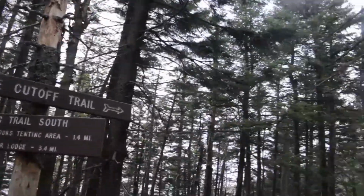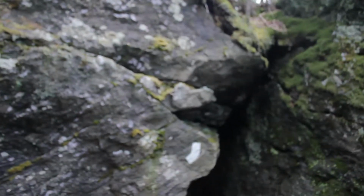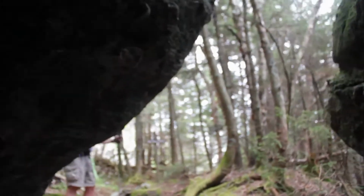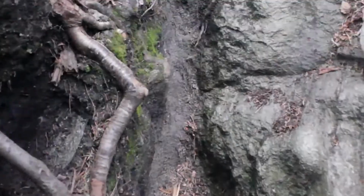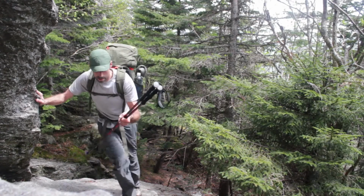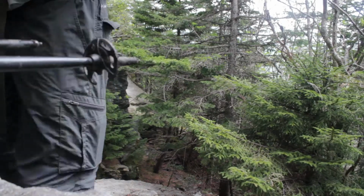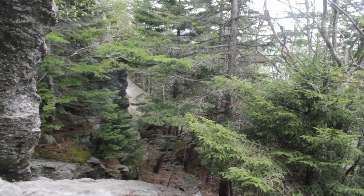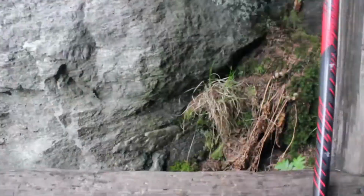All right, lunch is done. We're back on the Long Trail from the shelter. It was a good lunch, a nice nap. Now it's time to get going. Here we are at Needle's Eye. It's a tight squeeze. All right. Woo. Oh, wow.